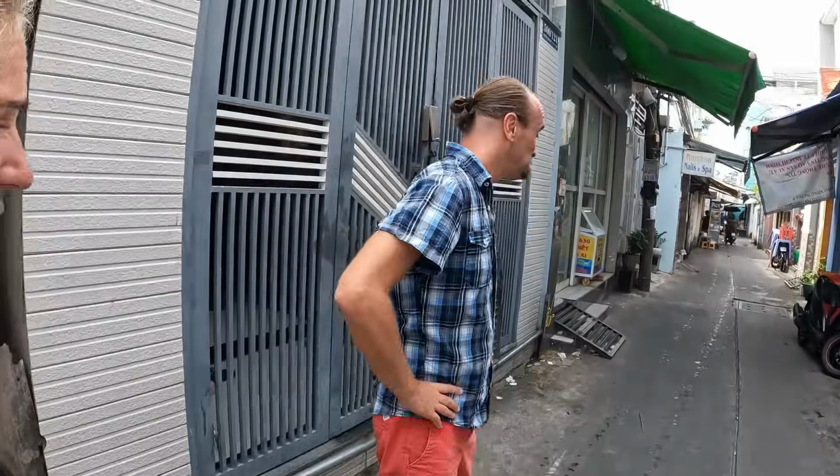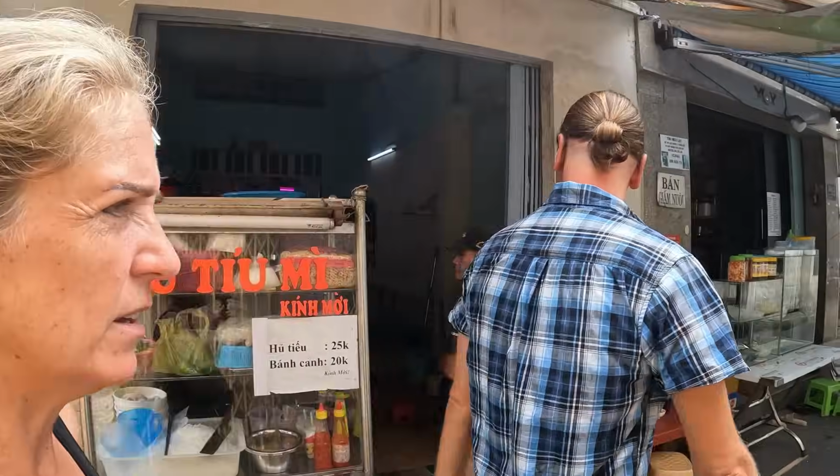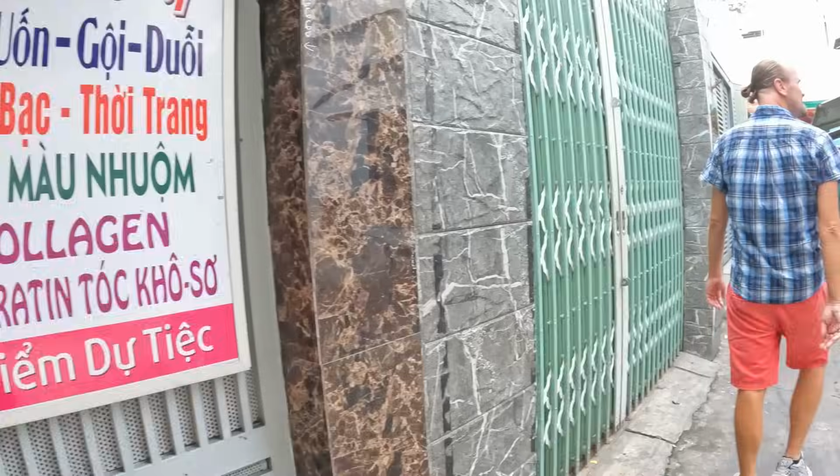Why do they dry the citrus? Question for you guys. Why are the citrus hanging out to be sun-dried? The citrus peel. The shell. Yeah, not the fruit. No. You peel off the shell. And you hang it out to sun dry for some reason. And why? Barbershop.